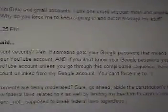That raises a whole bunch of questions right there. If somebody gets your Google password, then, I mean, if your account's linked, if you've got a Google password and a YouTube account, then if somebody gets your Google account, they also have your YouTube account. But if they were two separate things, then they'd only have one, unless both the passwords are the same, which I doubt.